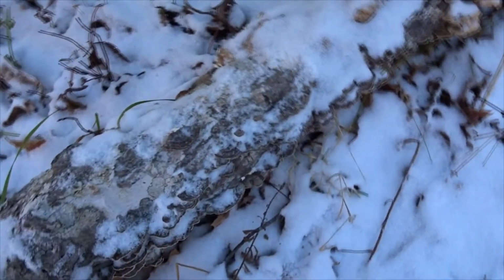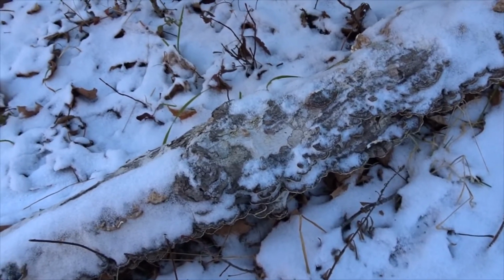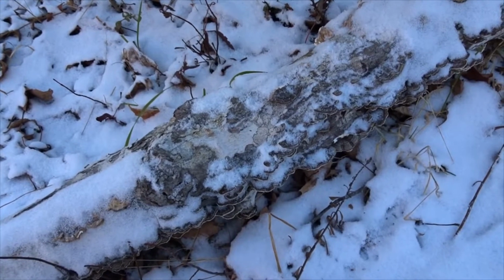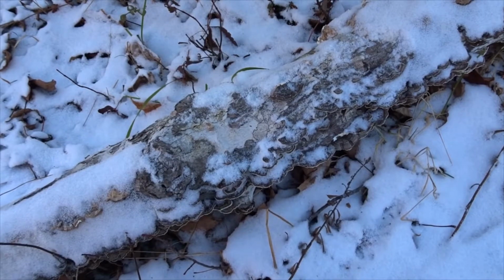So, I did not really bring gathering stuff with me. I have my bowie, but I'd prefer to do this with a smaller knife. I could put them in my hat, but it's 0 degrees. I don't want to take off my hat. Anyway, I have lots of turkey tail at the house. If we're running low, this will be frozen, and it'll be here. I'll come back and get it. I don't expect I'll need it.